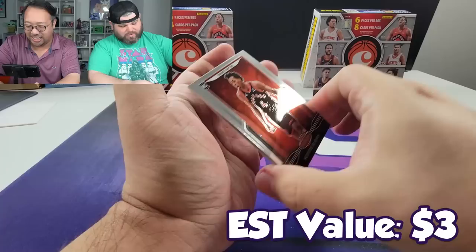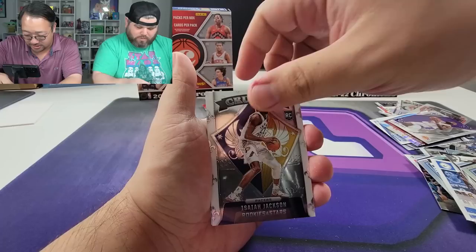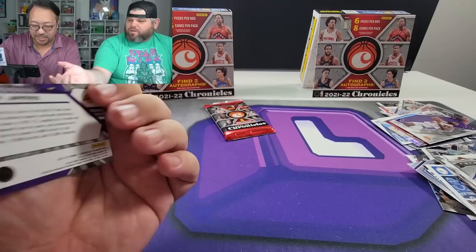So the good thing about Chronicles is it does have a lot of the rookies, but you're just hoping to get the big names. And numbered. Yep, numbered big names. We got Isaiah Jackson, Rookies and Stars. Luca. Oh no, it's just an XR. LeBron James. You want to sleeve it? Yeah, no. I'm sorry, everybody.